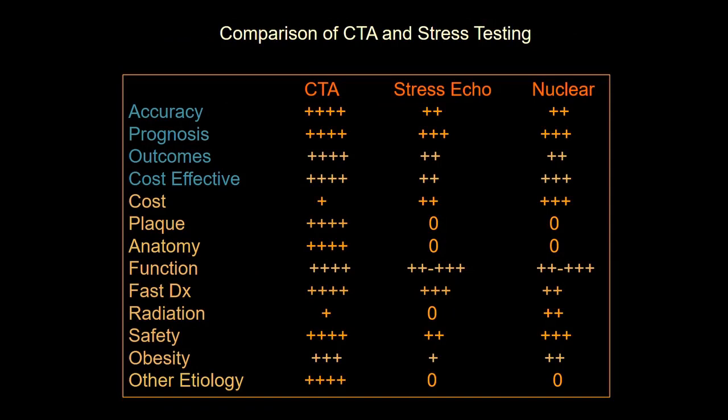And this is really a summary, with some bias on my part perhaps, of everything that favors CTA over the most widely used modalities of stress echo and nuclear. There are a host of papers now demonstrating that CTA is more accurate, has a better prognostic value, improves outcomes more than the other technologies, and is cost effective. So let's take that as a given, and when we talk about what would happen if the NICE guidelines were approved universally, or certainly in this country, this is a given, and I'm really not going to dwell on that anymore.